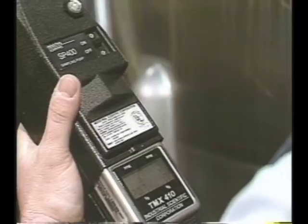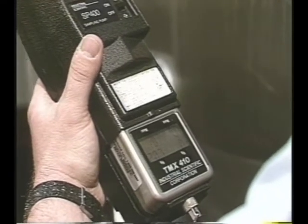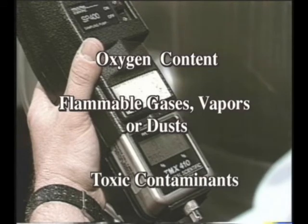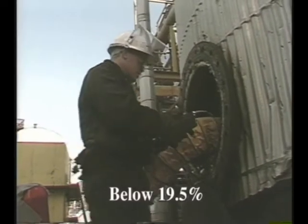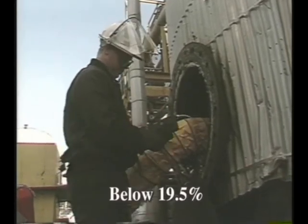There are 3 basic tests, and they must be done in a specific order: oxygen content, the presence of flammable gases, vapors, or dusts, and the existence of toxic contaminants. The first test is to see how much oxygen is present in the space. If it is below 19.5%, a person can't breathe in enough oxygen to do physical work.